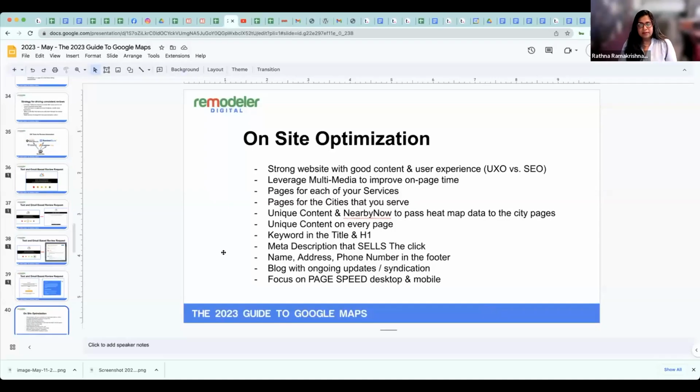So that's all the on-site optimization. Nearby Now is again a tool. You can just go look it up. It's an app that you can download, or even if you have 2 people on your team that are traveling and doing estimates, you can download that app. But just having the app and checking in is not going to be enough. You need to have a line of code tied back to a city page. That's when you have the SEO juice going from the app to your Google Business Profile, which is integrated into the app.